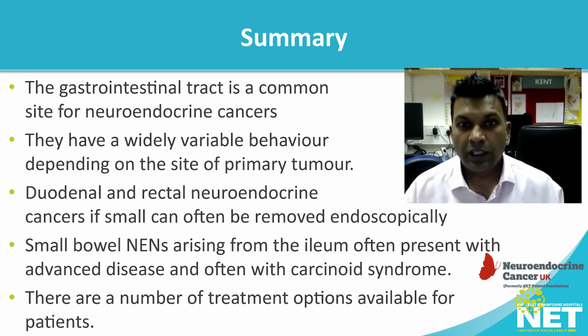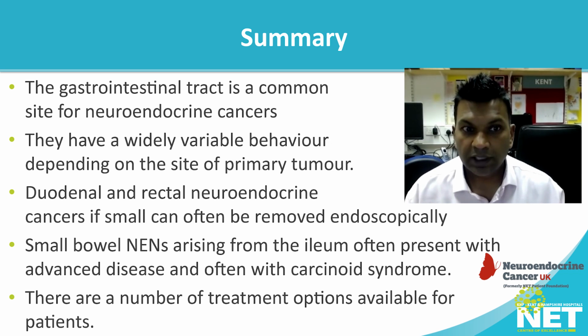So, in summary, the gastrointestinal tract is a common site for neuroendocrine cancers. They can have a wide variable behaviour depending on the site of the primary tumour, as you've seen between the appendiceal tumours and duodenal tumours and the rectal tumours. They all have very different methods of presentation, but also different approaches to management. For the duodenal and rectal neuroendocrine tumours, often if they're small, they can be removed endoscopically once a thorough workup has been undertaken.